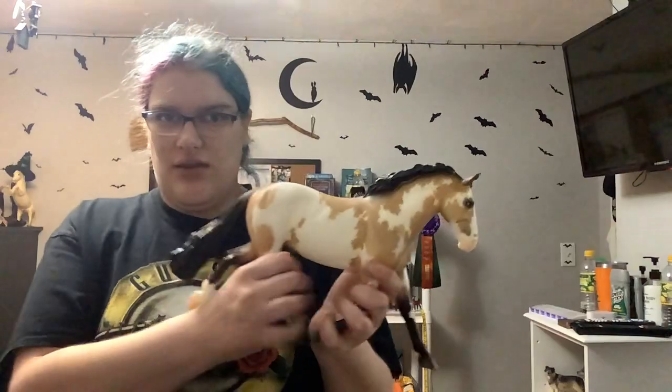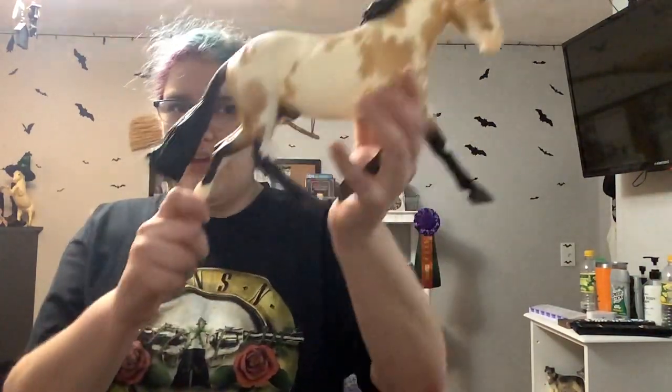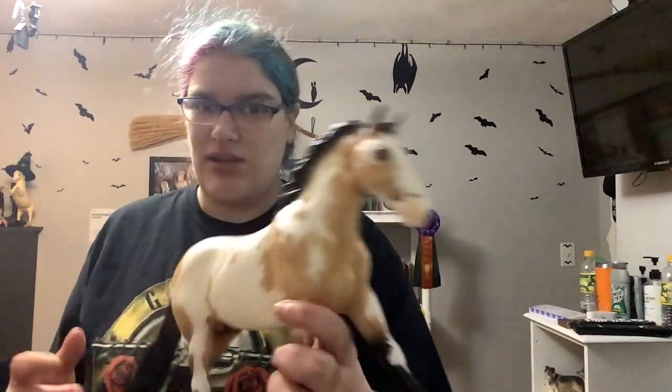I was like, well, if I'm gonna have a horse on this mold, which is a real show hog, I at least want to have a color that I like, so I was lucky enough to be able to trade for the buckskin pinto. So, really happy about that.